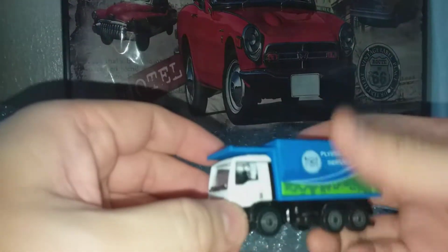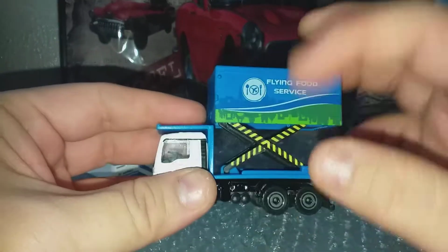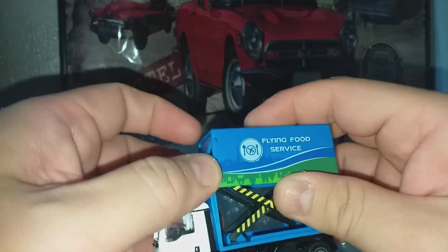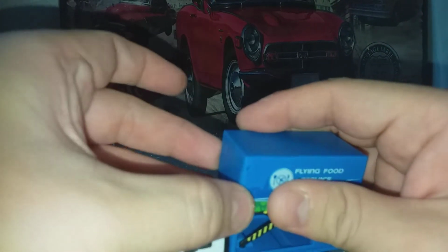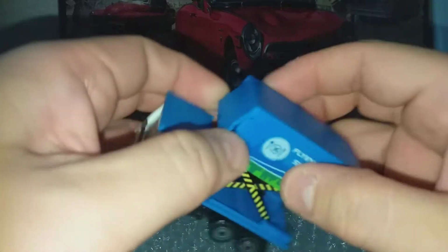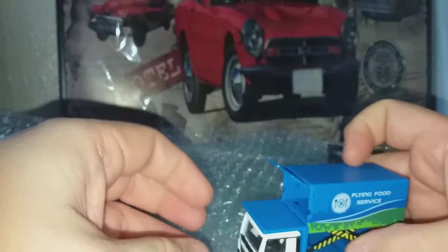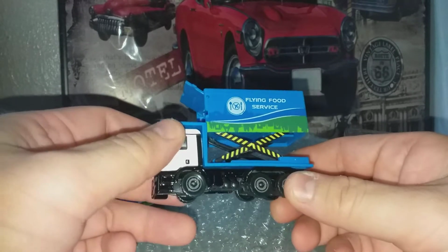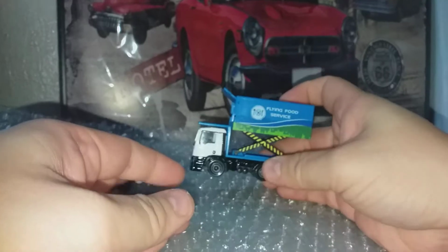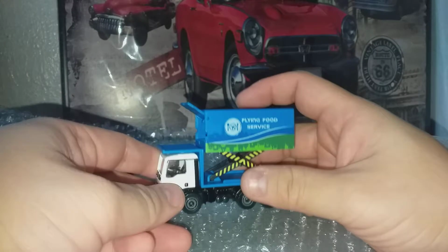A MAN TGS catering truck or scissors truck, because this looks like scissors. And this part here can open. Can it open? No. Yes, open. So this is the catering truck. I suppose the aircraft has to be this height to be able to reach.